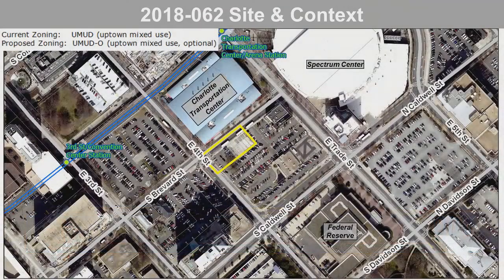Every zoning meeting. Item number 27, rezoning petition number 2018-062, BPR Properties, approximately .36 acres located on the south side of South Brevard Street, east of East 4th Street in Council District 1, Mr. Eggleston's district, currently zoned UMUD Uptown Mixed Use, proposed for UMUD-O Uptown Mixed Use optional. And I just want to ask, we have listed speakers for and against. Is that still the case? Is Ms. Todd here?